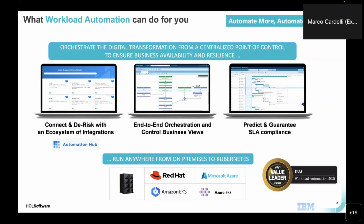So the value proposition is all around these three main points: the ecosystem of integrations, the single point of control from our Dynamic Workload Console that has been recently revamped in the modeling part, and Lucrezia will show that more in the next session. But also, we are revamping even the monitoring part for our next release. So basically, it's almost a brand new UI, totally renewed. And the third part is the prediction. The workload prediction is another important part of the product.